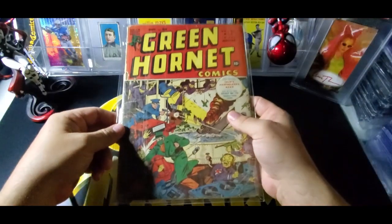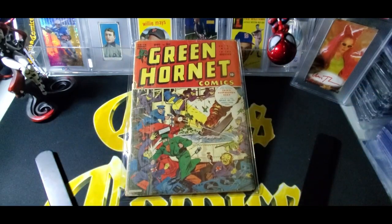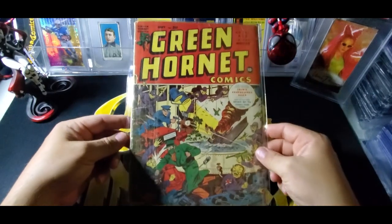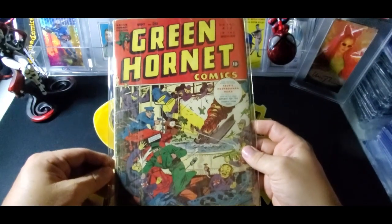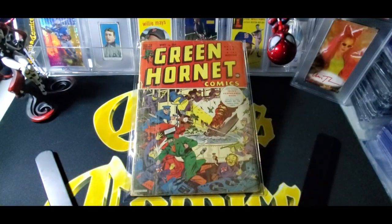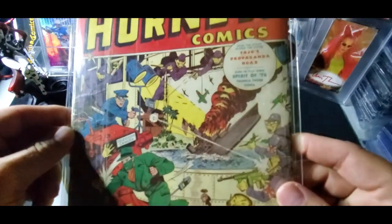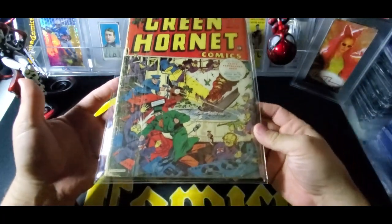This book, though, I talked to Robert about quite a bit, and I felt like this book is what it is. It's a lower grade Green Hornet number 20, but it is one of those just killer Schomburg covers. I've never seen this before in person. I think I've seen it maybe one or two times online, in photos, but man, it is just a crazy, wacky cover.